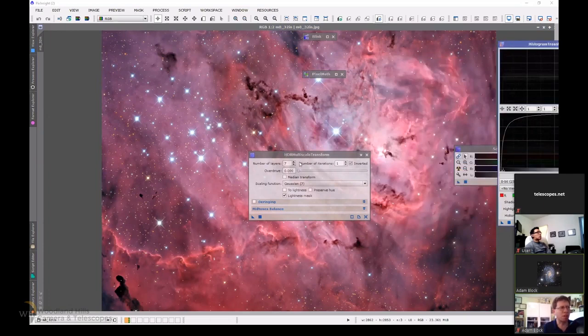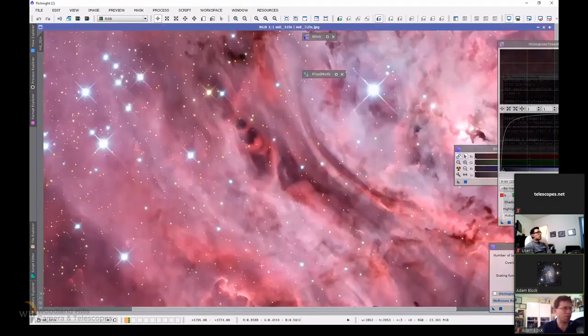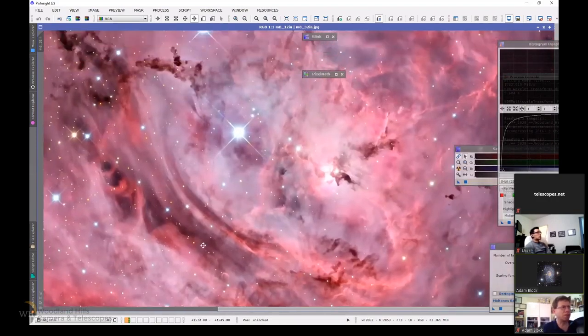So with the application of HDRMT, now you can really start to see all of these wonderful structures here, all the way into the center, as well as to the outskirts and all the dim stuff. This is very nearly the full resolution here. So wonderful things going on within the nebula.